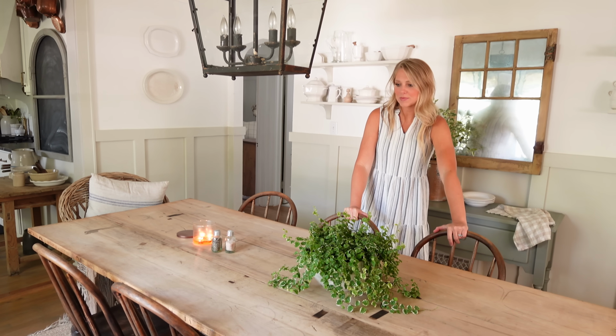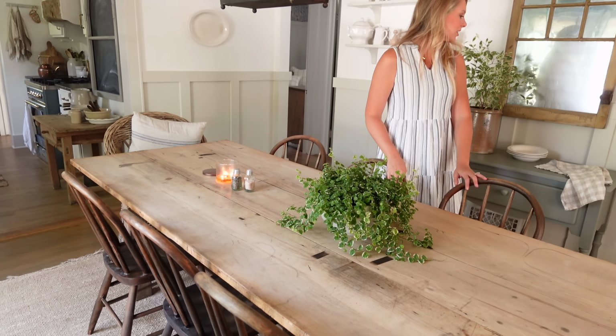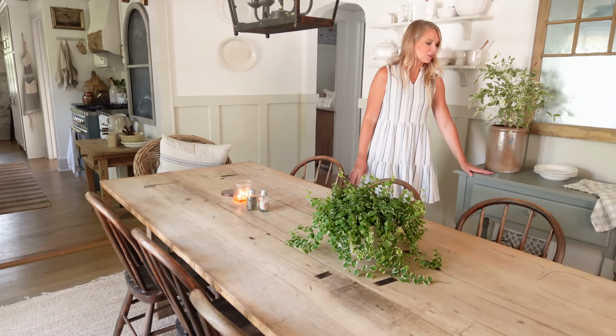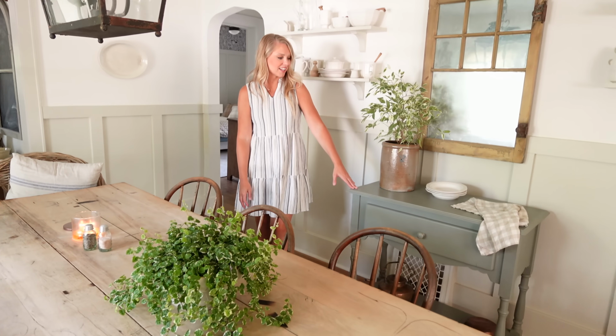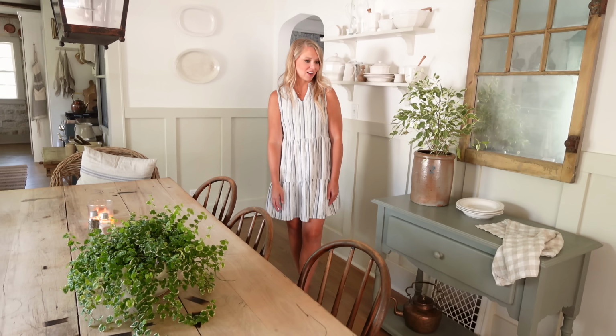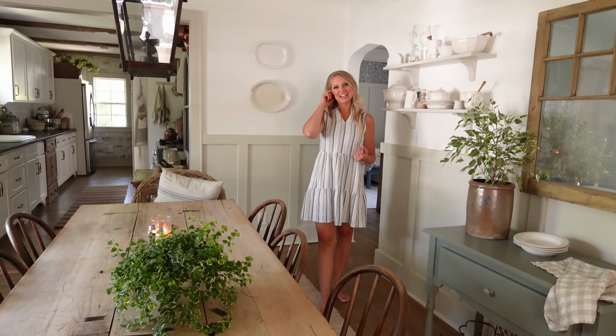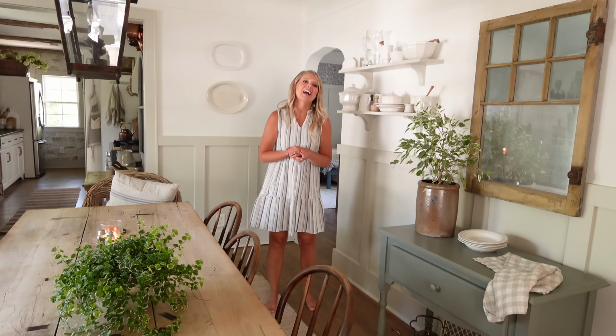These chairs were a Facebook Marketplace find. I recently stained them a little bit darker. This was a Facebook Marketplace find. It was $25. I painted it this pretty green paint color. And I feel like for a fairly small home, our dining room is a good space. It's good for our family, but you can see how creaky the floors are.